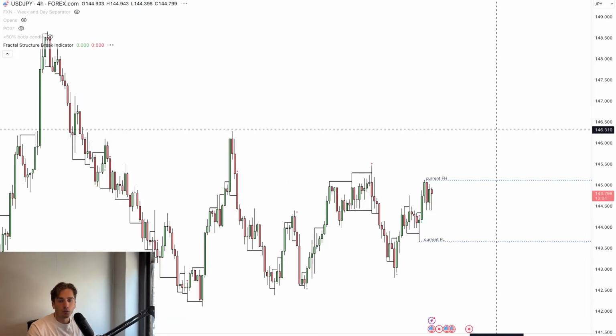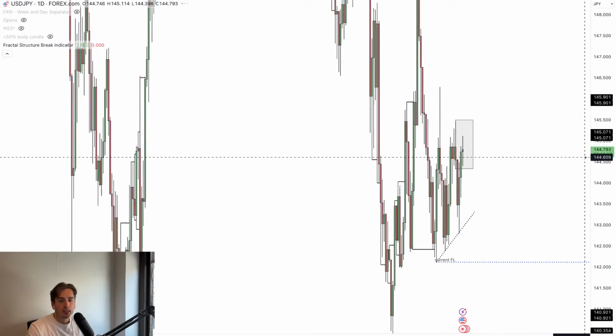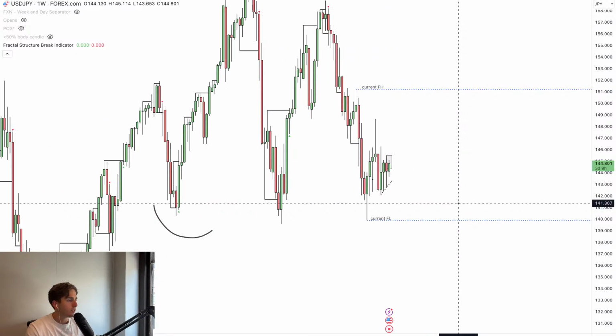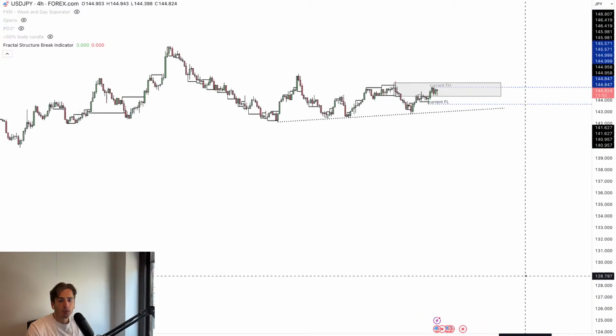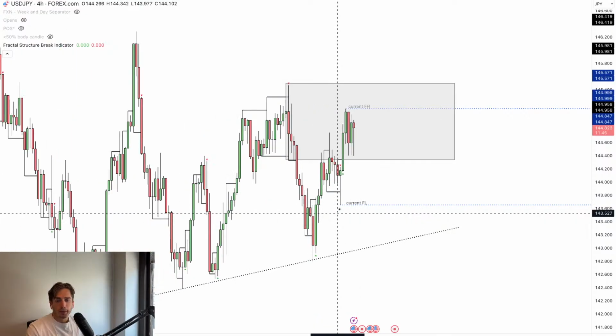Also looking at USDJPY potential shorts. However, no real confirmation as of yet on UJ. So yeah, that is UJ, no confirmation yet. Still waiting for the 4-hour time frame to align with any potential short positions.